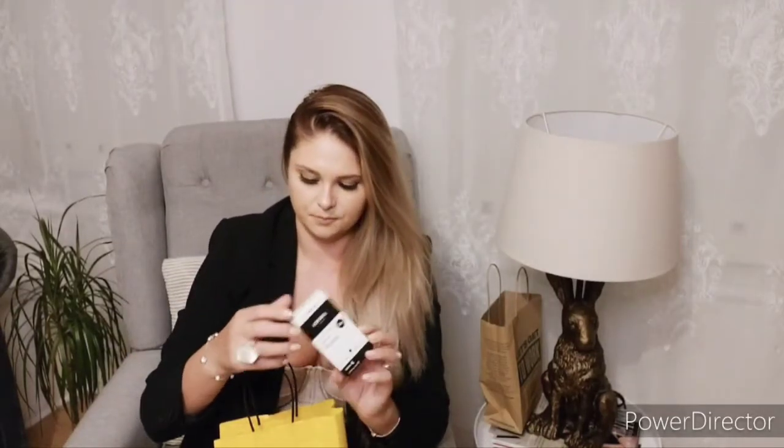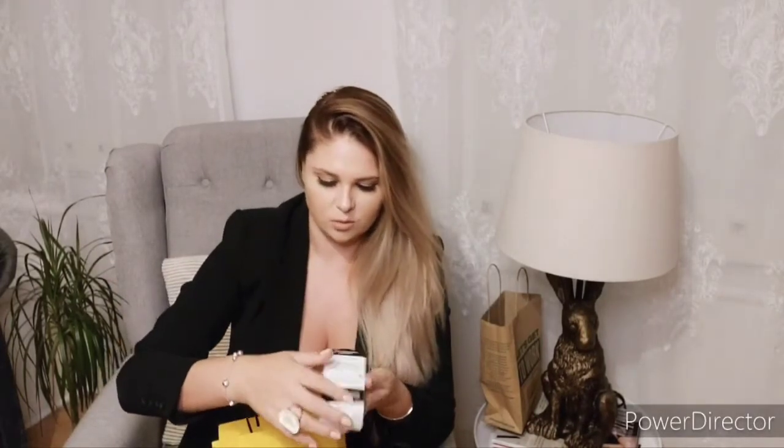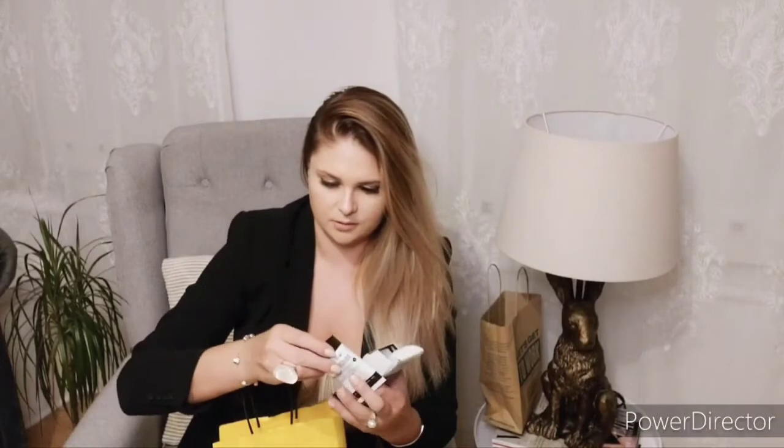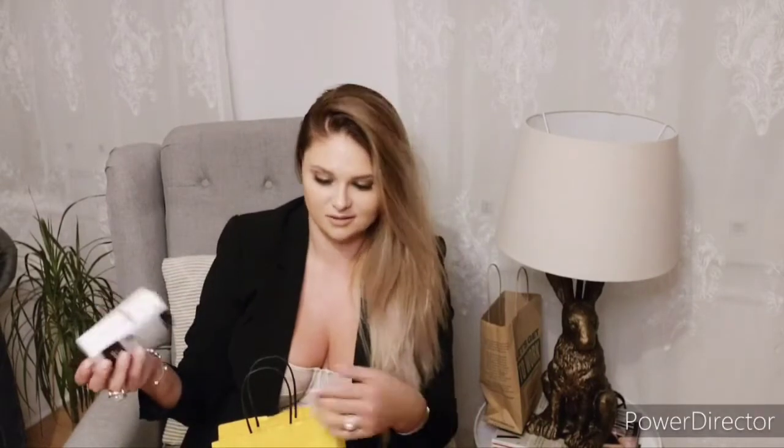And the last product from Selfridges is this retinol, also from The Inkey List. This was $9.99. Looks like this. And I'm gonna try it and I'm gonna tell you how it is in empties or favorites. I'm gonna see. Next bag is from L'Occitane.